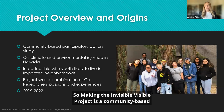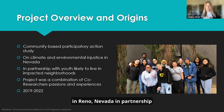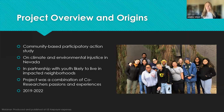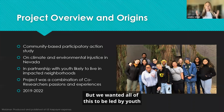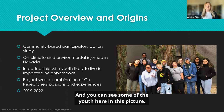All right. So the Making the Invisible Visible project is a community-based participatory action study on climate injustice in Reno, Nevada, in partnership with youth from impacted communities. What that means is that we wanted to do both research on climate injustice in Nevada and conduct actions, just like Melissa was saying, to address the needs we identified, but we wanted all of this to be led by youth in the impacted communities. And you can see some of the youth here in this picture.